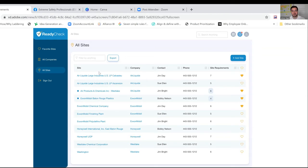So for right now, we're just looking at sites. You can easily search the site by clicking here if you're looking for one in particular, typing in the location, typing in the name, or you could click directly on it. You can see there's sites, then there's companies. So a company can have multiple sites. Then you have a point of contact for that particular site, a phone number, the number of requirements, and this favorite button, which I'm going to explain later.